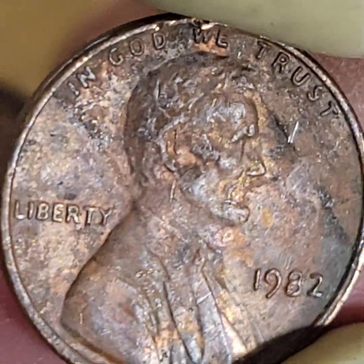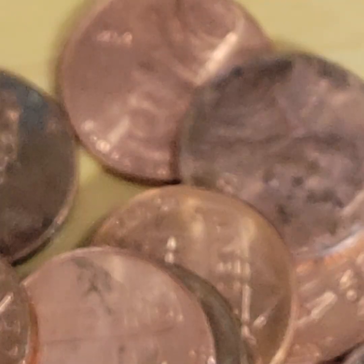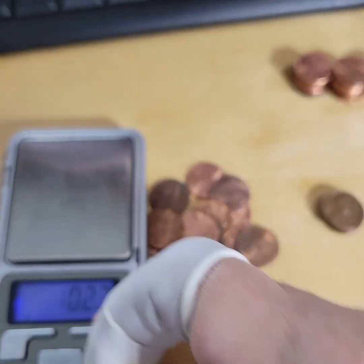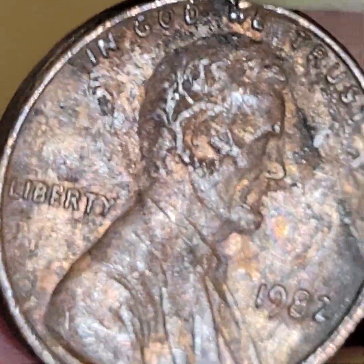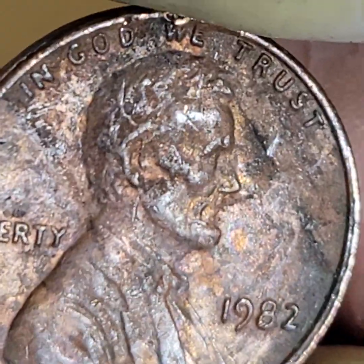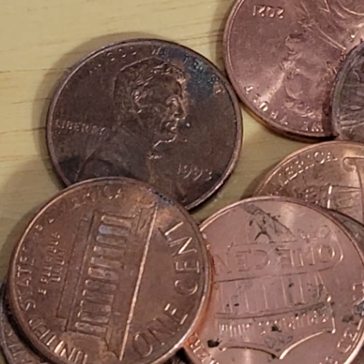I mean, it's a large date. I'm gonna say it's copper because of the rim. So it's copper. I mean, maybe it's not, but I'd say it's copper because of the rim. Yeah, 3.1. All right. So we found an 82 copper. Interesting rim. I wish it was a D small date, but it's not. All right, so that's 4 copper.